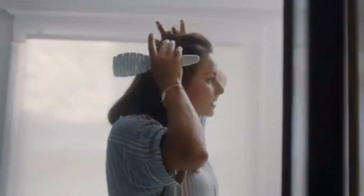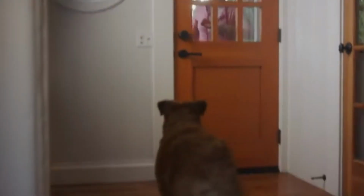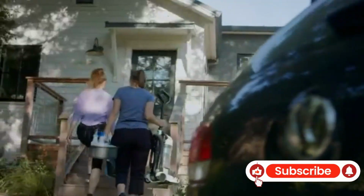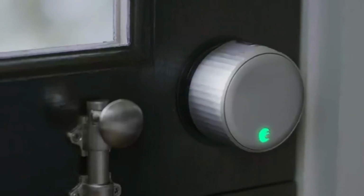Pair with the Schlage Home app or Key by Amazon app to create and manage up to 100 access codes for trusted friends and family for recurring, temporary or permanent access. Note: measure your door's backset, cross-bore and thickness to ensure you find the right fit.